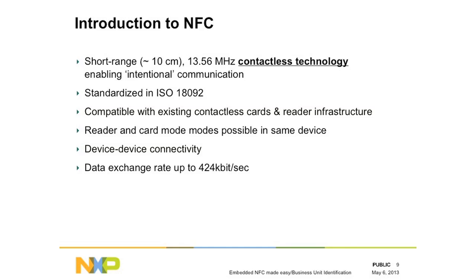And the data exchange rate is up to 424 kilobits per second. So it's definitely not the fastest exchange rate if you compare it to Bluetooth or Wi-Fi. So it's typically used to exchange small amounts of data. For example, if you're talking about 100 kilobytes data exchange, that will take at least 2 seconds at this data rate. So if you get much higher than that, you don't want your users necessarily standing there for a long time exchanging data. So it's designed for small amounts of data.